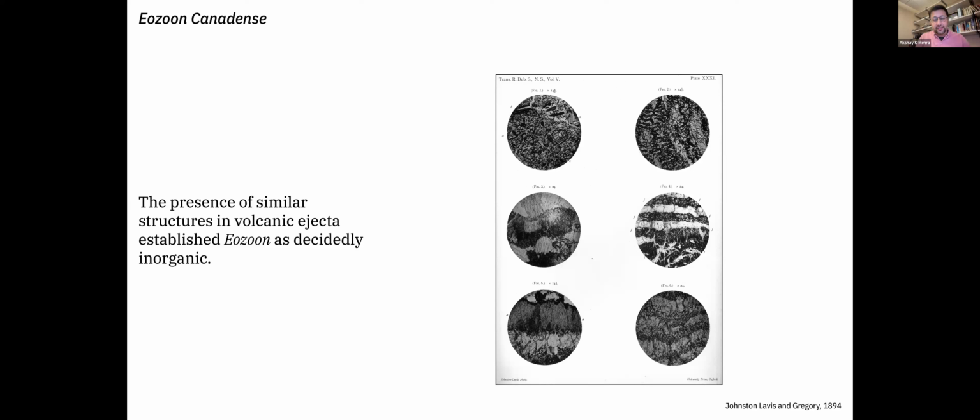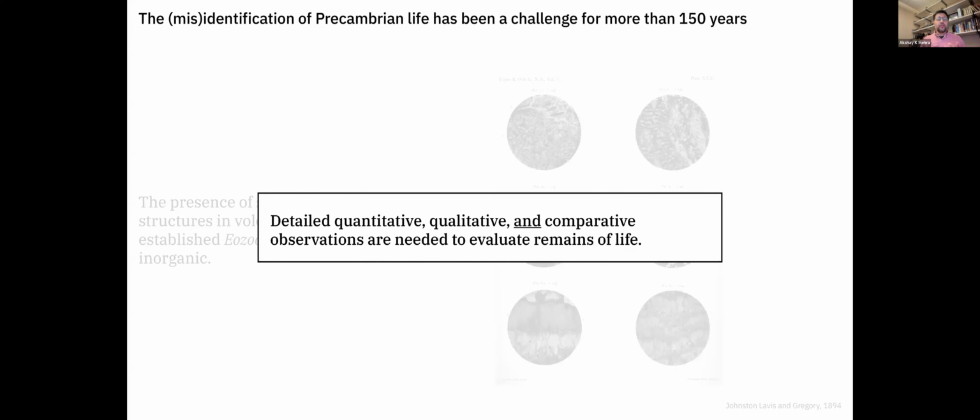So the reason I tell this story is because I want to point out that if we're going to decode the history of life on our planet, and especially as we deal with enigmatic Precambrian forms, what we're going to need are multi-pronged studies. So we don't just need quantitative analyses or qualitative potential reconstructions, but we also need comparative observations.